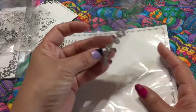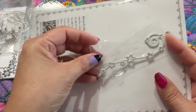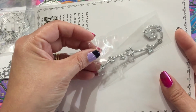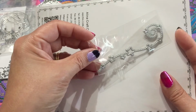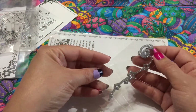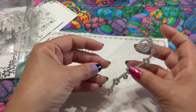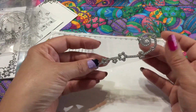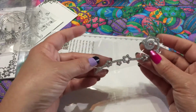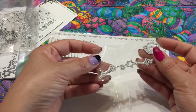Okay, and oh, I'm sorry, I forgot about this die. I ended up picking up this star die because it totally reminds me of magic, and I thought it would be so cute to use with Mickey Sorcerer, or to use with Tinkerbell, or Peter Pan when they're flying, or, you know, what else? The fairies, Fauna, Flora, and Merryweather. So I thought this was really cute.